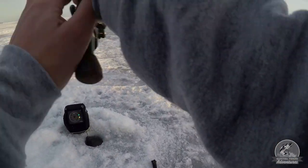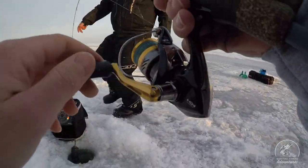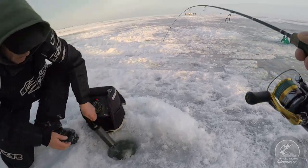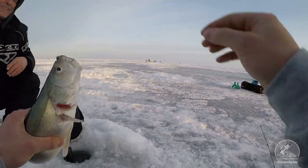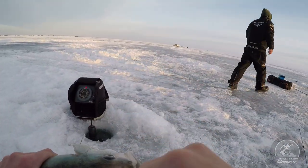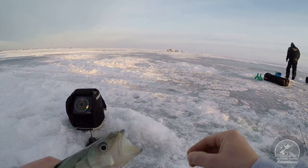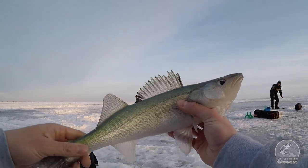Ooh, just a little guy. Eater. Nice eater. Woohoo! First one. Keep a couple for the freezer. There you go, guys. First one of the day.